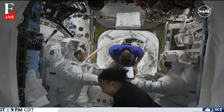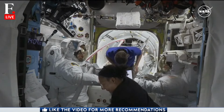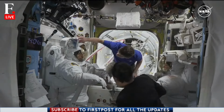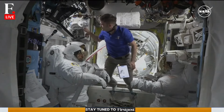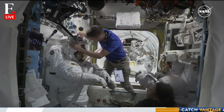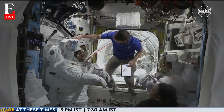Shortly after setting their suits to battery power at 8:46 a.m. Eastern, 7:46 a.m. Central, the crew reported a water issue. After some brief troubleshooting on the ground, the spacewalk was officially terminated due to this water leak that was resulting from the service and cooling umbilical unit on NASA astronaut Tracy Dyson's spacesuit.